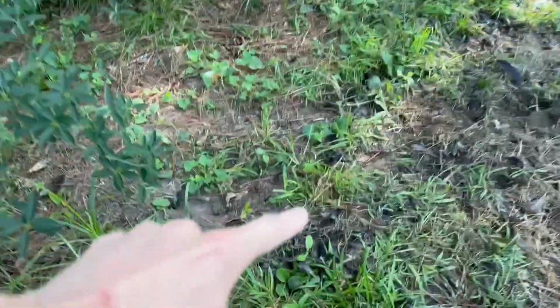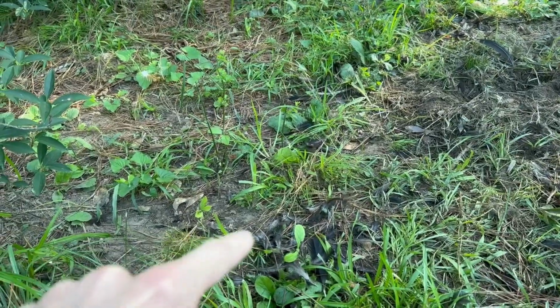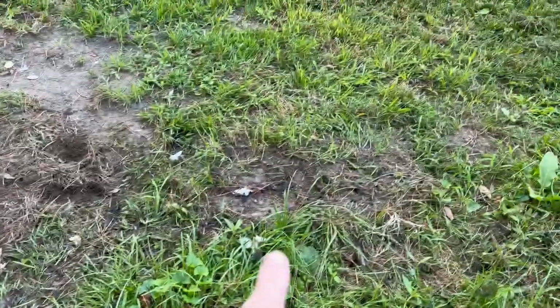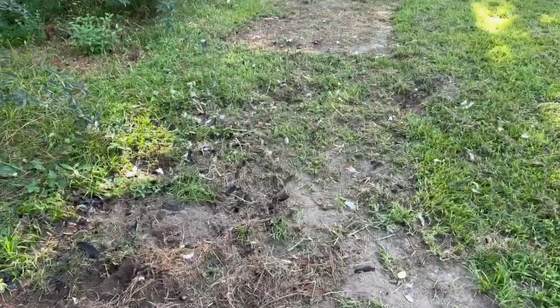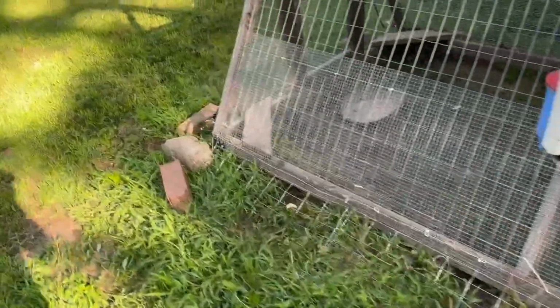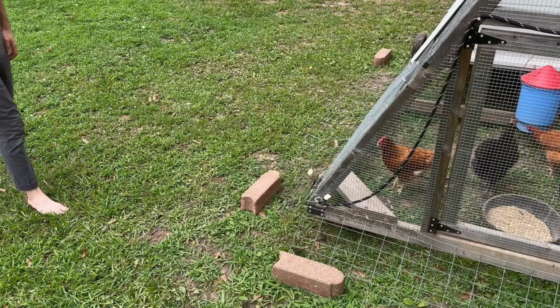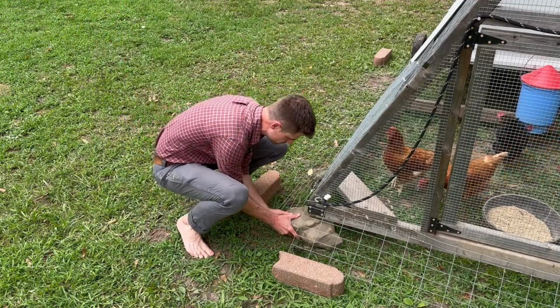Something got to him. Right here was the front edge of the chicken tractor. Right there is where something tried to dig in, but then it came around here to the other front corner and it did dig in and it got the chicken. The fatal flaw in my skirting is at the corners. I started putting a stone at each corner.